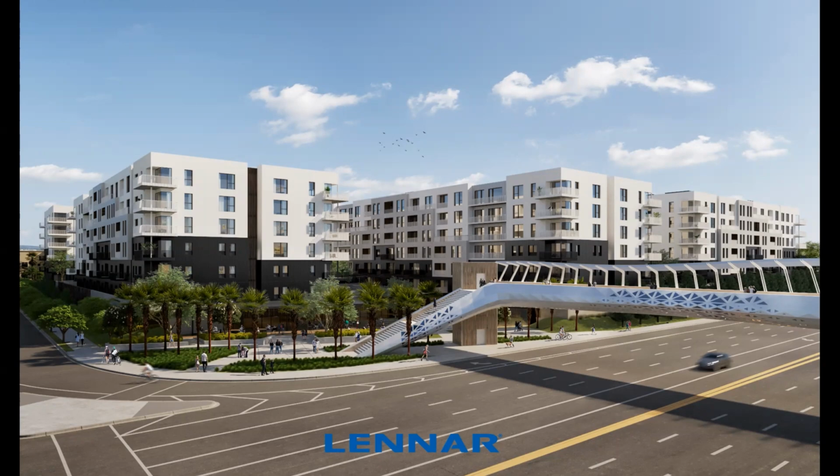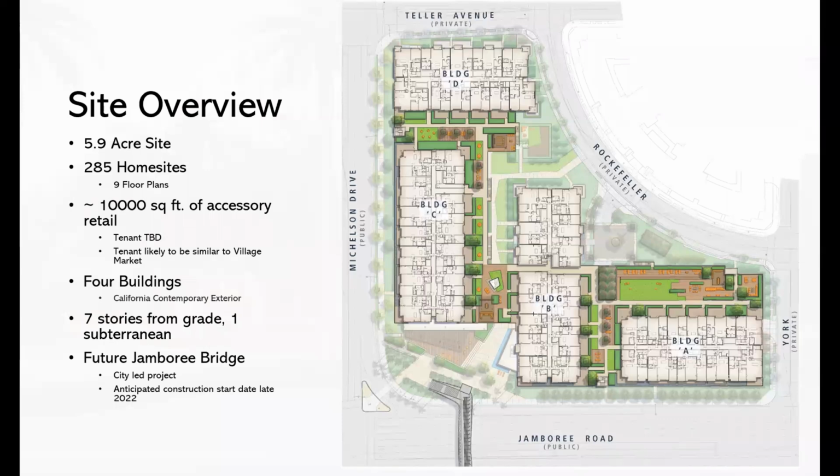So Lexington is a project located in Orange County in Irvine off the Jamboree and 405. This is how it's going to look ultimately. Overall, there are going to be 4 different buildings, A, B, C, and D, off Jamboree and Michelson. They are a part of Central Park West, which is the master plan. Lexington site is around 5.9 acres, 285 homes, and 9 different floor plans.